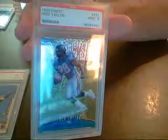Then this is just a couple graded rookie cards of Fred Taylor. It's Fred Taylor graded 9. And then another Fred Taylor from Topps Finest, graded 9.